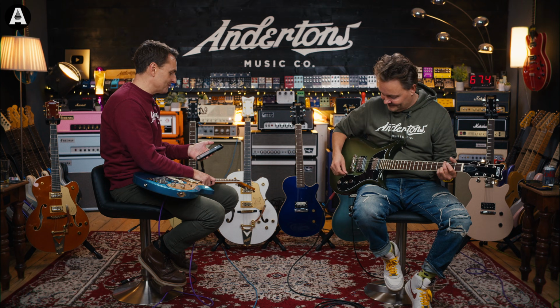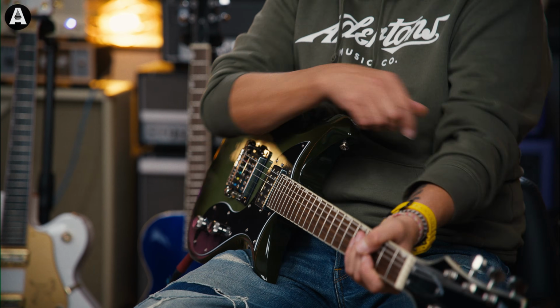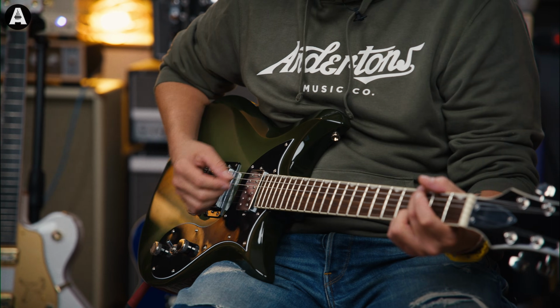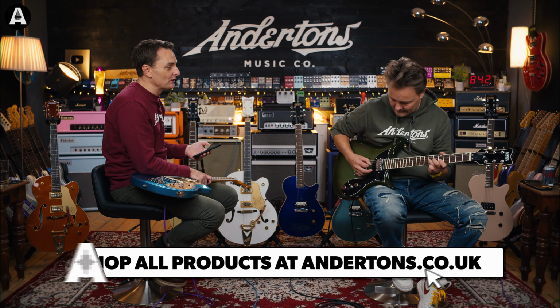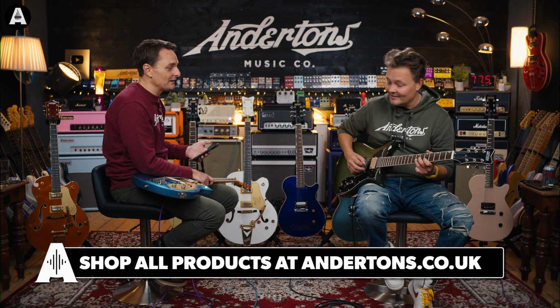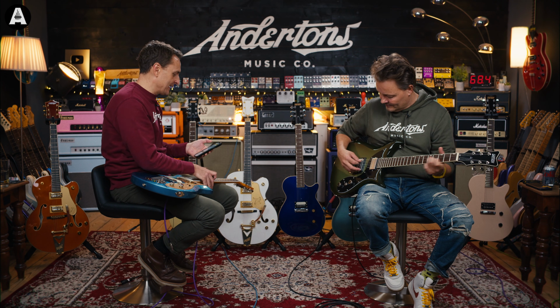So these are twin six humbucking pickups. We have a performance C-shaped neck, same mahogany neck and body, 12-inch radius, 22 frets, nice and simple. And actually, I think a really fair price on these. These are $499. Really? It's a lot of guitar for $499. Great colours.